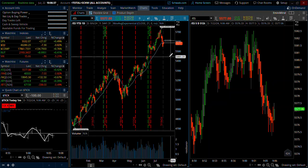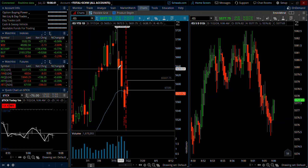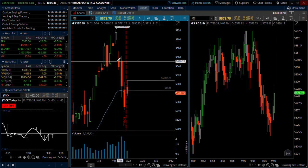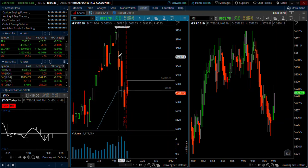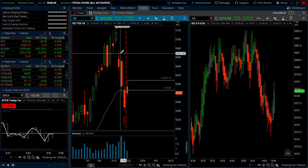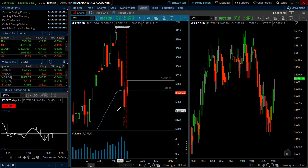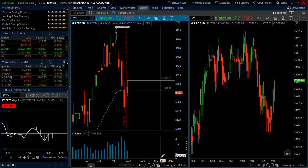Going back to the daily chart one last time, we have a lot of overlap in this sell-off. So that's typically not as much of a panic sell-off. If we would be gapping down every day and then having big sell-offs, close at the lows, another gap down, that's more of a panic sell.